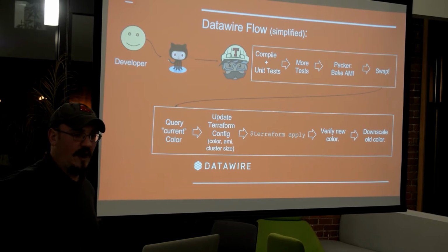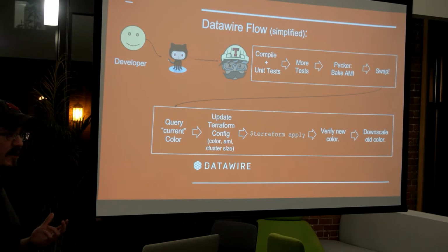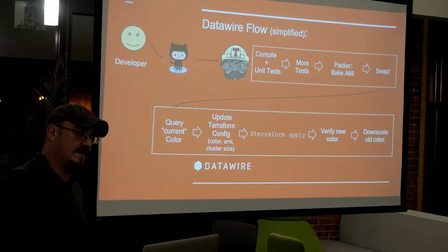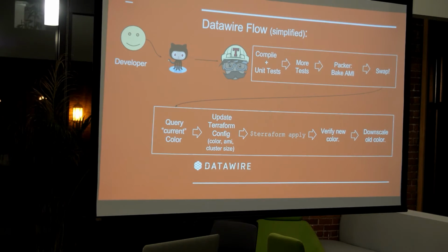That causes Terraform to go off and change things. There's a little Python script called swap.py that just updates that variable, changes the size of the blue cluster to 0, changes the size of the green cluster up to the same size the blue cluster was, and then we hit terraform apply. Usually, if they're not making any infrastructure changes, that's no issue, it's just an AMI change. In a situation where they do have to make infrastructure changes that are going to cause more complicated Terraform changes, we inspect the changes before they go out, but usually it's not an issue for us.